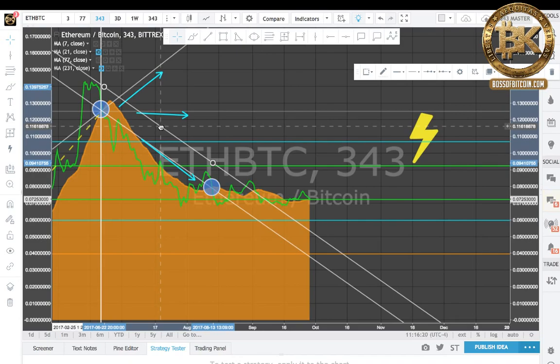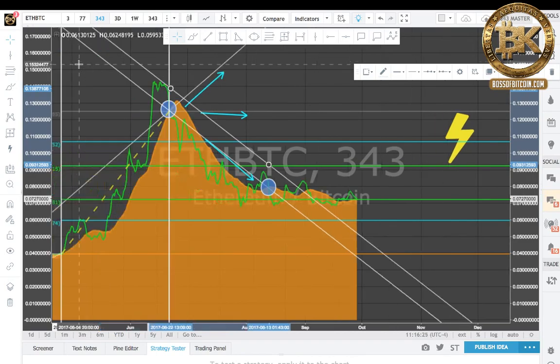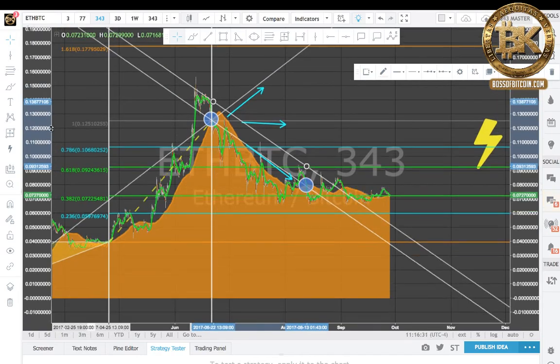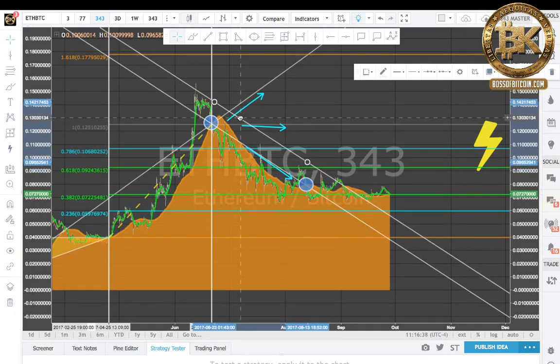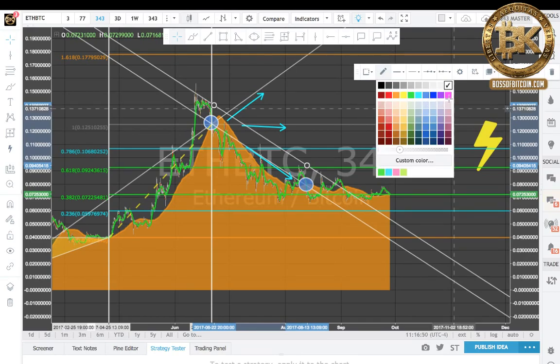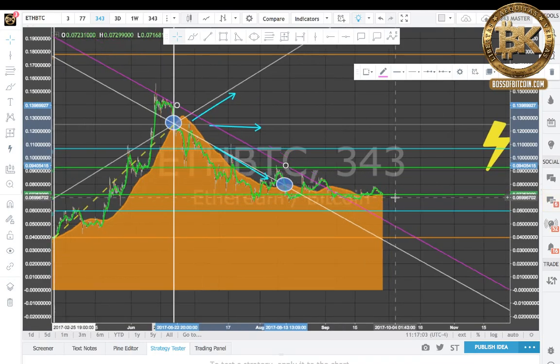We're coming into a situation where the ceiling became the floor. You see that? With this white line up top, I can change the color to purple or something. That was the ceiling over there, and now it's crossed over and it's the floor over there. And that's an indicator of a complete reversal.